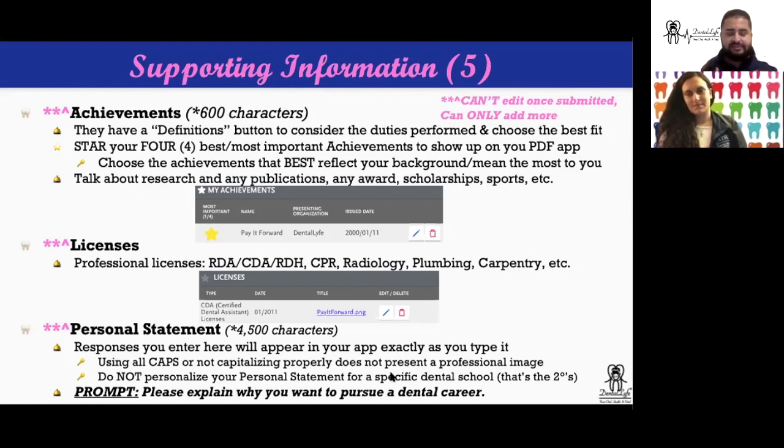As far as the personal statement goes, be very specific with your personal statement and write more. Let's say instead of 4,500, I would say write twice that. And then, you guys have heard of pruning. I'm a neuroscience major, so I use that word all the time. Pruning is basically cutting down or snipping, and you prune down your personal statement.